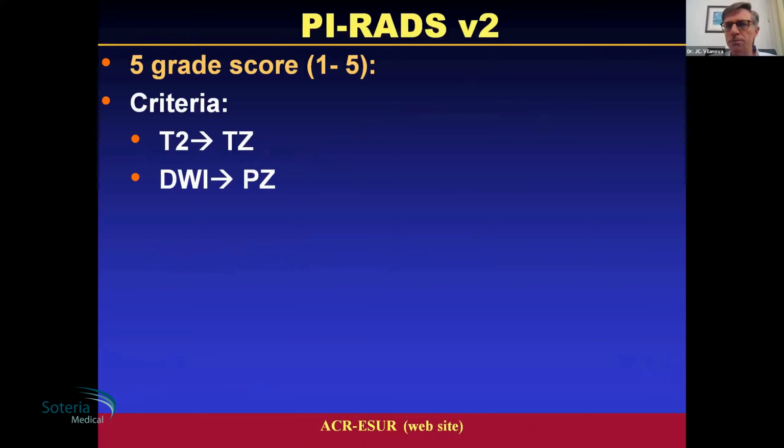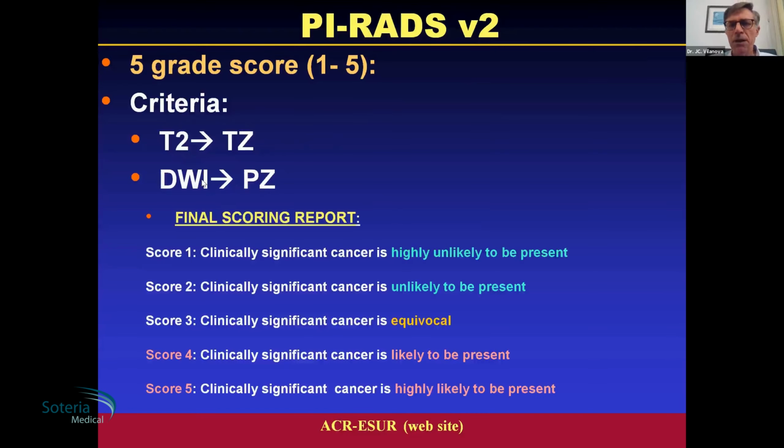How am I going to score the image? Well, I'm going to score from 1 to 5, but the big decision is to localize where the lesion is. Because for a transition zone lesion, I'm going to score with the criteria of the T2. A lesion in the peripheral zone is going to be scored with the criteria of the diffusion. And finally, I'm going to provide the final score and a different management, depending on whether it is unlikely or likely that the cancer is present.